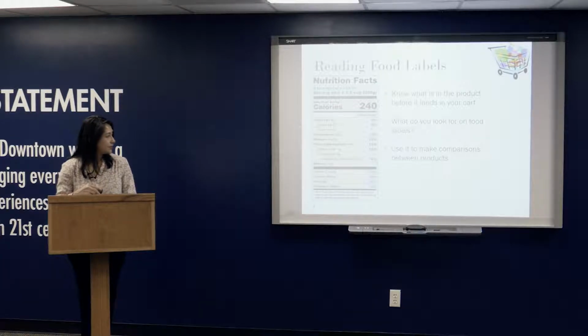And they added also the added sugars. So this is really important because it's sugar that is added, not really sugar that's already in food. So something like milk will have sugar, the milk sugar, right, lactose, but it won't have added sugar unless it's something like chocolate milk, and in that case you would see the added sugar amount.